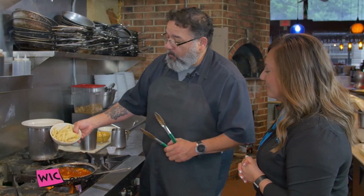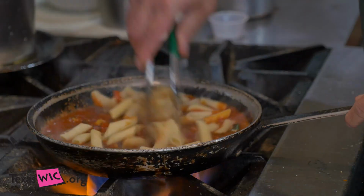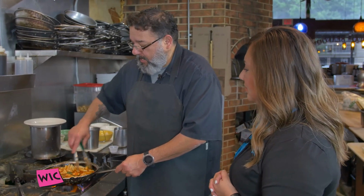And then all we're doing is getting pasta hot. So this is cooked pasta. This is penne pasta, one of the favorites here at the restaurant. And all you're doing is getting that pasta hot.